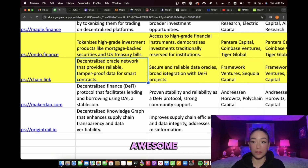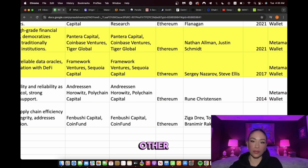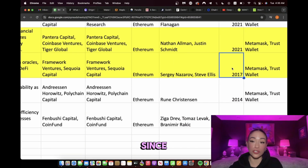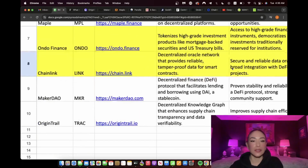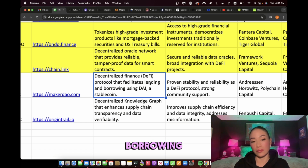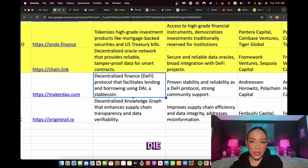So pretty awesome. And it checks off all the other boxes, right? And they've been working on it for a long time, since 2017. Next, we have MakerDAO. MakerDAO is also a DeFi type RWA, real world asset. And it basically facilitates lending and borrowing using their stablecoin, DAI.